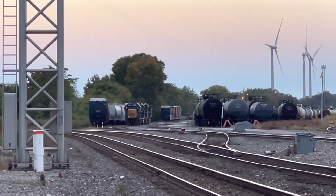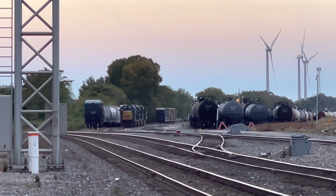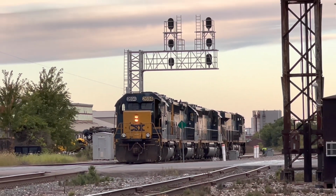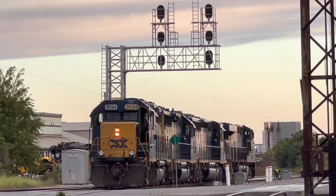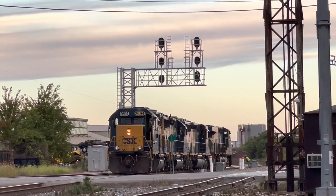Down there is the local, L333. L333 soon comes up to Kenton Avenue and will round the corner around the CNO connection to head south to Columbus.